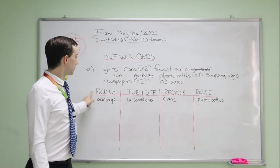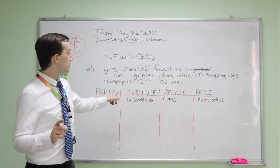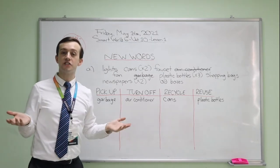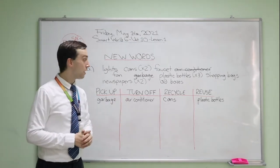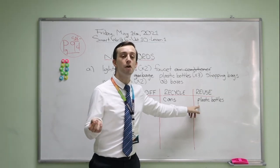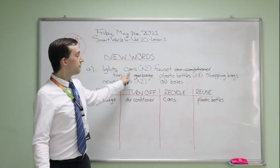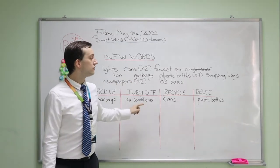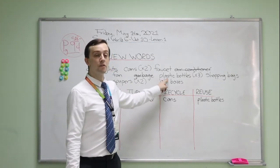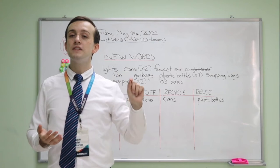pick up, garbage. We can pick up garbage, but we can't turn off garbage. But an air conditioner, we can turn off. Okay? Reuse, we can reuse plastic bottles. And cans, we can recycle. Some of the words can go in two columns, like cans and newspapers. Plastic bottles can go in three columns. All right, so write the words in the correct column.